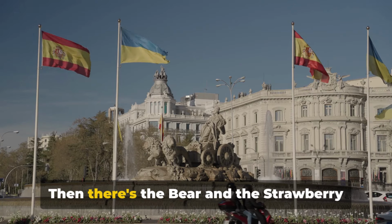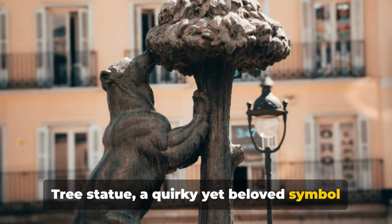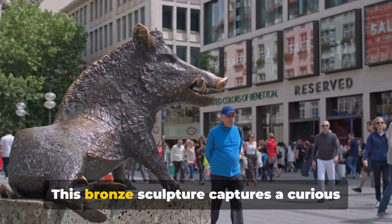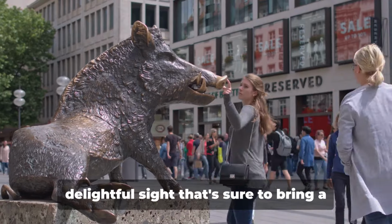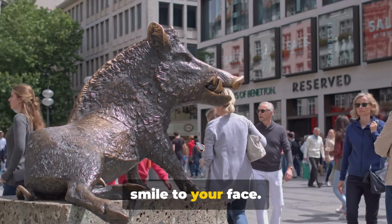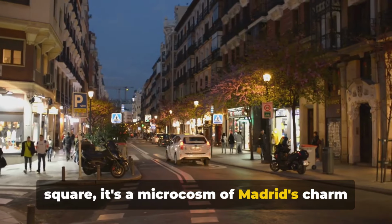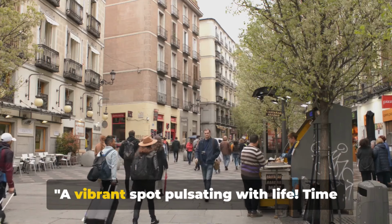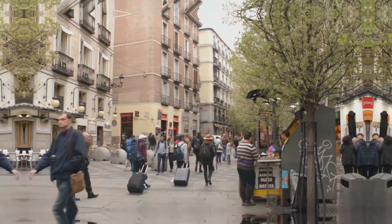Then there's the bear and the strawberry tree statue, a quirky yet beloved symbol of Madrid. This bronze sculpture captures a curious bear pawing at a strawberry tree, a delightful sight that's sure to bring a smile to your face. Puerta del Sol is more than just a square, it's a microcosm of Madrid's charm and energy, a vibrant spot pulsating with life. Time to explore a classic Madrid landmark.